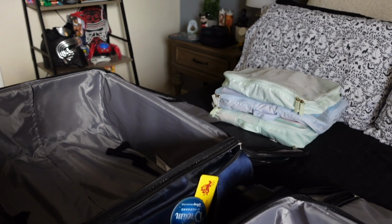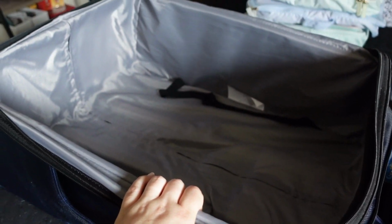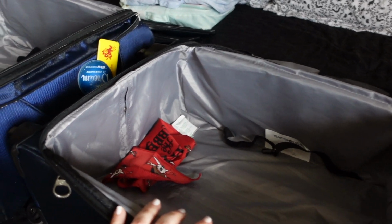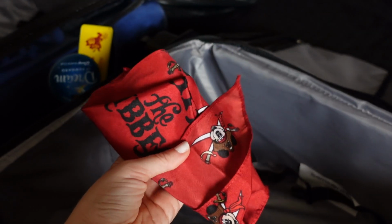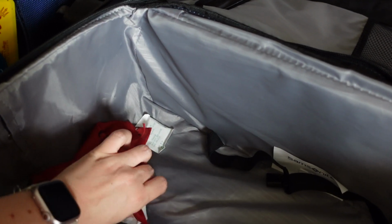Let me show you what I'm working with out here. Okay, so here is what we're working with. I would love to be able to get everything in the one big suitcase, but if for some reason I can't, we also have the medium suitcase here, and there's a leftover pirate bandana from Pirate Night. So funny. And oh, whoa. Don't eat gel packets. Okay, let's throw those away.